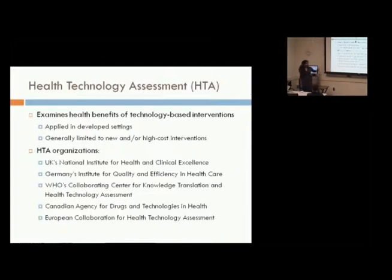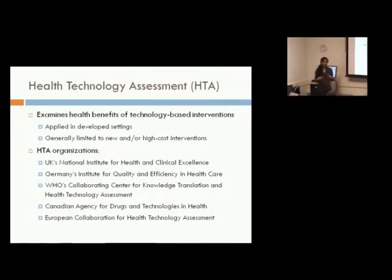Given that, we started with existing health technology assessment methods. Health technology assessment is a field that examines the health benefits of a given technology intervention. It's generally been applied in developed settings, and it's generally been very limited to high-cost and new interventions. The reason is that it's intended to assist policy making, so they're looking at coverage and clinical guideline decisions. There are a number of organizations that do this, but as you can see, they're all in the developed world, and it's a very different scenario from what we were interested in, the developing world setting.